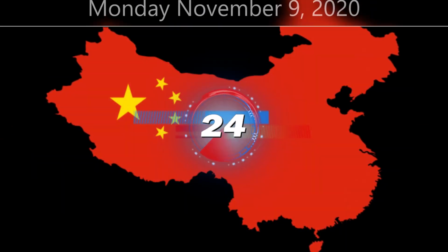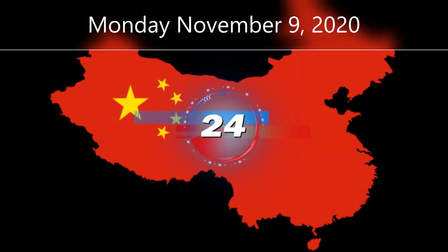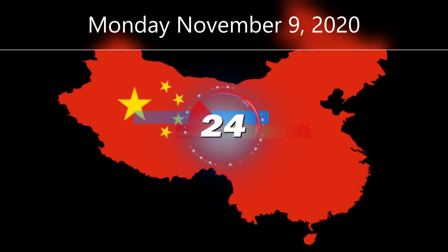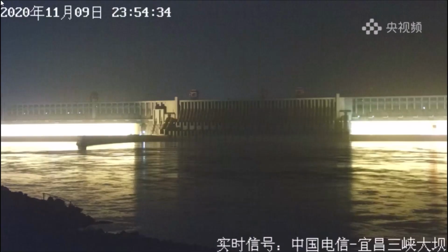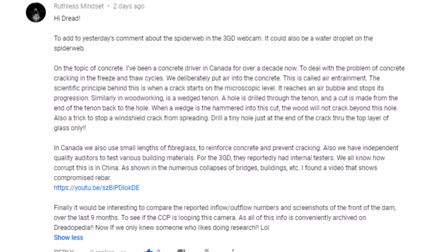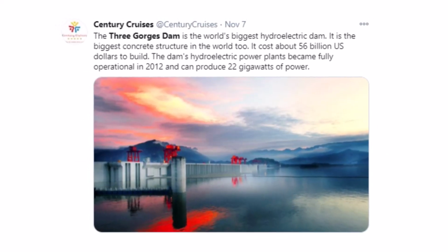It is Monday, November 9th, 2020, and this is your Three Gorges Dam update. We have three pieces of information to cover today, including a look at the live stream and the water level at the dam. Also, a look at some of your comments regarding the construction materials used at the Three Gorges Dam, and we have some new tweets and information. Let's hop into it.